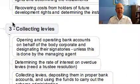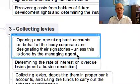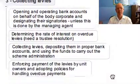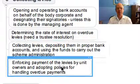They then collect levies. Probably the most important thing, the lifeblood of any scheme, is the levies, so they collect them. In order to do this, they have to open and operate bank accounts on behalf of the body corporate and designate their signatories, unless this in fact is done by the managing agent using his or her accounts. They determine the rate of interest on overdue levies, and again, just to confirm, you need a trustee resolution. They collect levies, depositing them in a proper bank account and use those funds to carry out scheme administration.